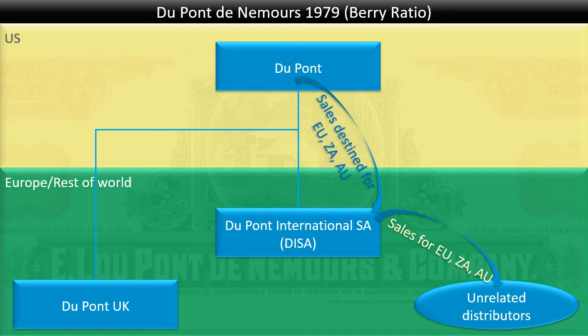Now, the issue was for 1959 and 60, the Commissioner of Internal Revenue found the division of profits between DuPont and DISA to be economically unrealistic. So he reallocated a substantial part of DISA's income to the taxpayer. DuPont paid this and then appealed the case.